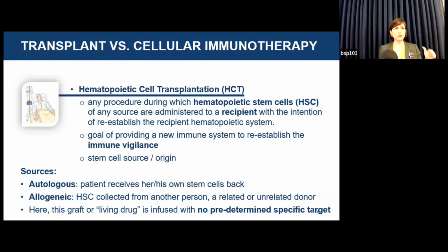So this graft, this collection, this bag that you see at the Be the Match is full of stem cells, and it's also a living drug. And in this case, it has no predetermined specific target. So it's totally different. It's much better in some sense, and it's much worse in other sense.